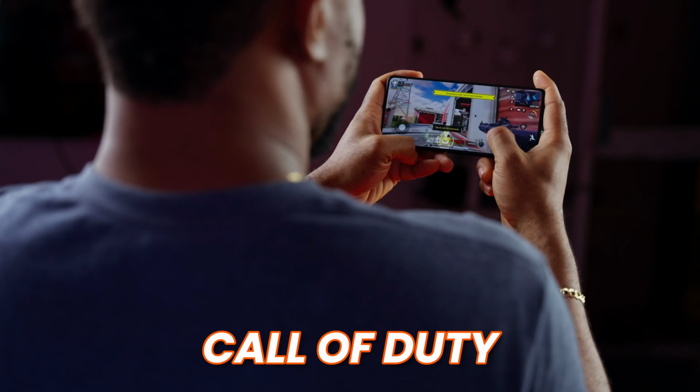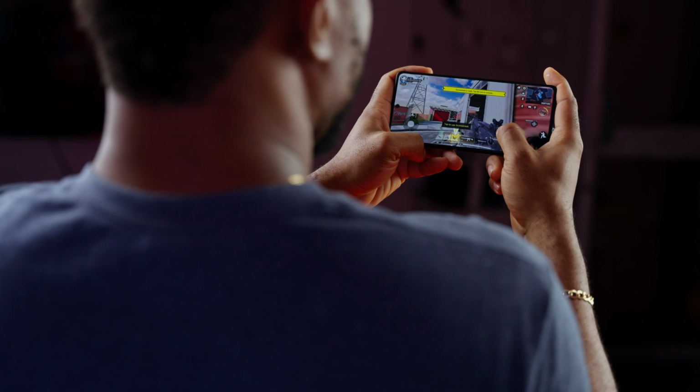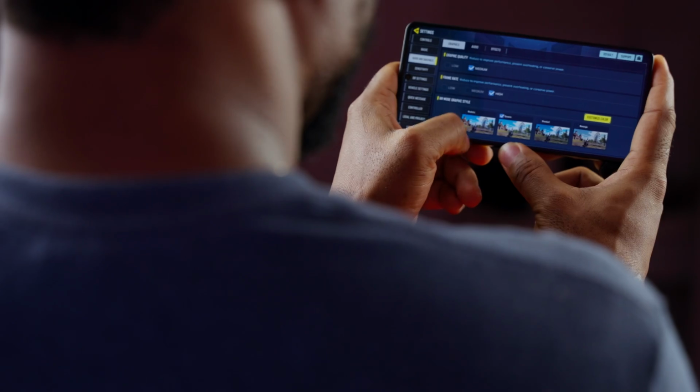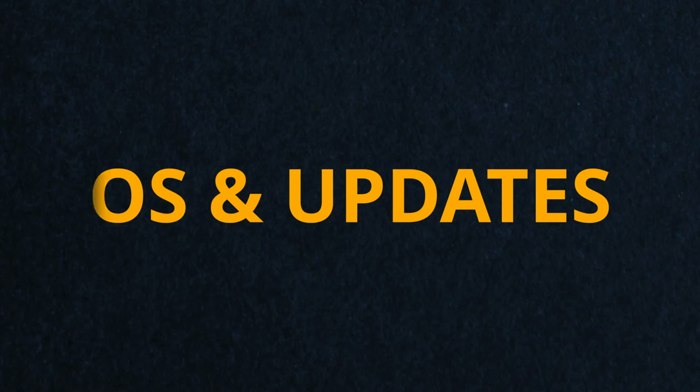Gaming is quite good for what it is, and you can play Call of Duty and PUBG at up to 60 FPS. From the game settings on Call of Duty Mobile, you can play up to medium graphics and high frame rates. And also on PUBG, this is a graphics setting on which you can play.